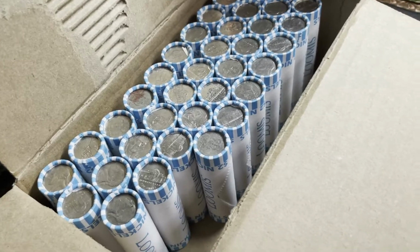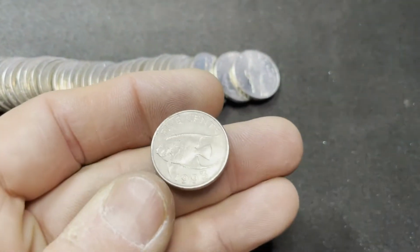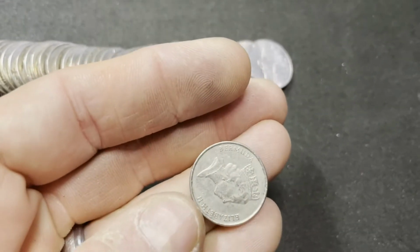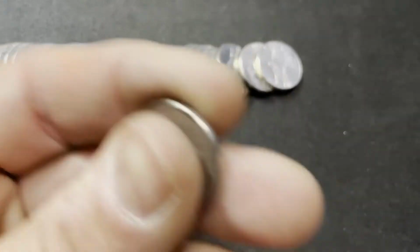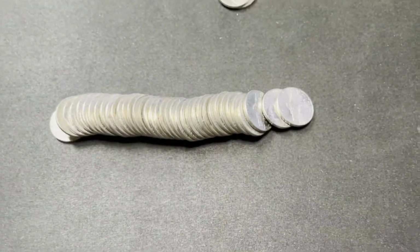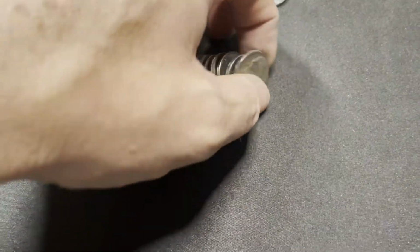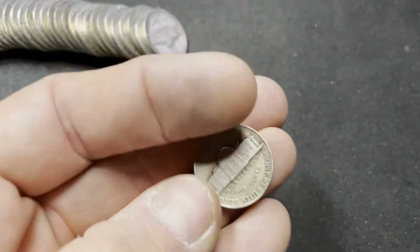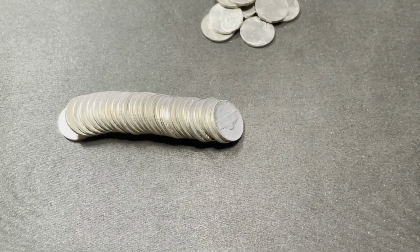Next roll, lucky 13. We've got some more fish. It's like an aquarium in here. This one's from 1993 though. And equally average shape. But 2 fishies on the board. Same roll, about 5 coins later. Got ourselves another 40. Another 1946 too, and also from Philly. So that's 2 40s and 4 50s so far.